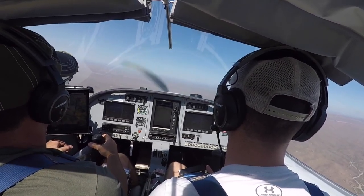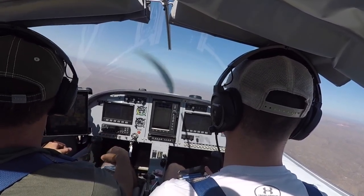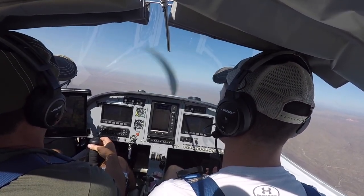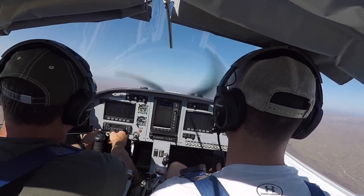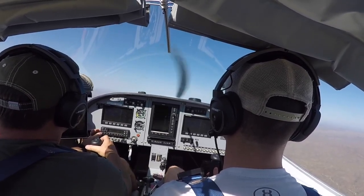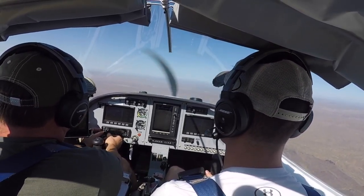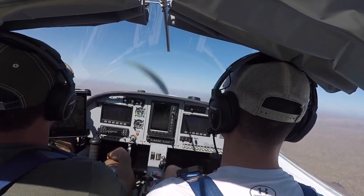Luke approach, SportCruiser November 545 Sierra Charlie is headed westbound out towards Wickenburg from Lake Pleasant at 4,500. Oxford 386, Luke approach, you got Terminator 2983. SportCruiser calling Luke approach, take in call sign. November 545 Sierra Charlie leaving Lake Pleasant headed west towards Wickenburg at 4,500. Roger, I have no traffic for you, frequency change. Five four five zero Charlie, I'm about to enter your practice area. Roger, squawk 0264. 0264, thank you.